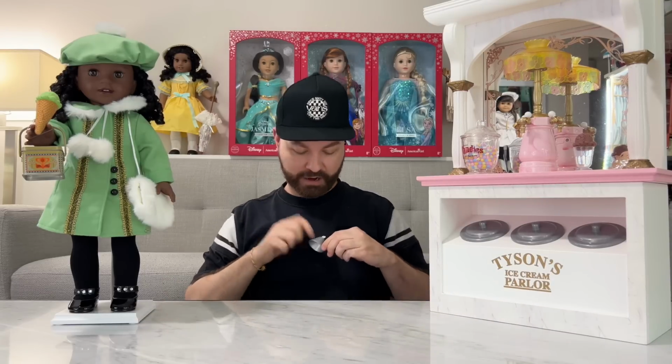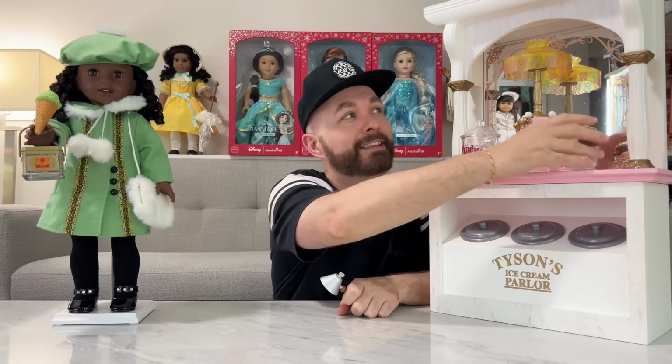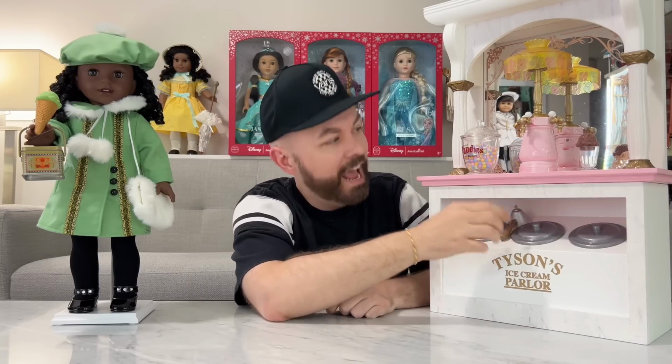So this is metal. I don't know if I can put it over here, but it makes no sound, like coal that's metal. The idea for the play is you would scoop it up in here and put it in a cup or on one of the ice cream cones that came with it. I wanted to use them all up, so there are no scoops in here. And then it comes with this candy dish that is just a solid clump of candy that doesn't even come out.